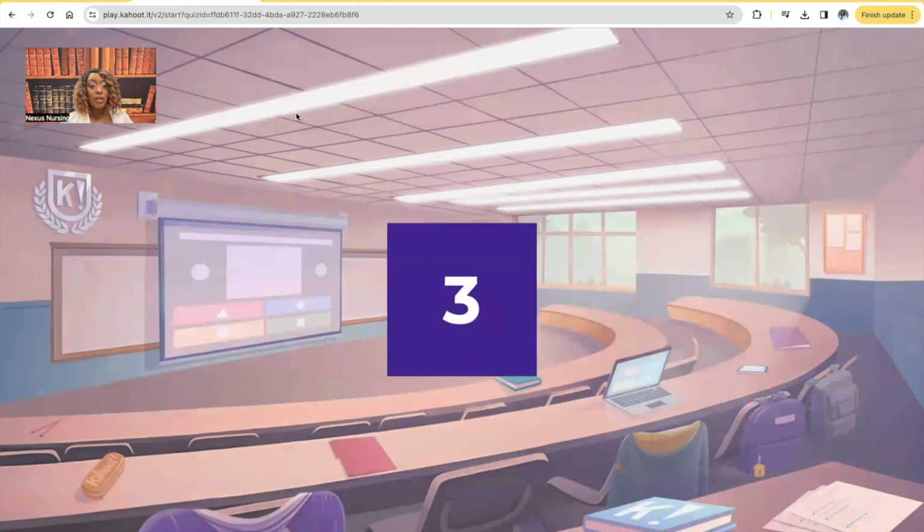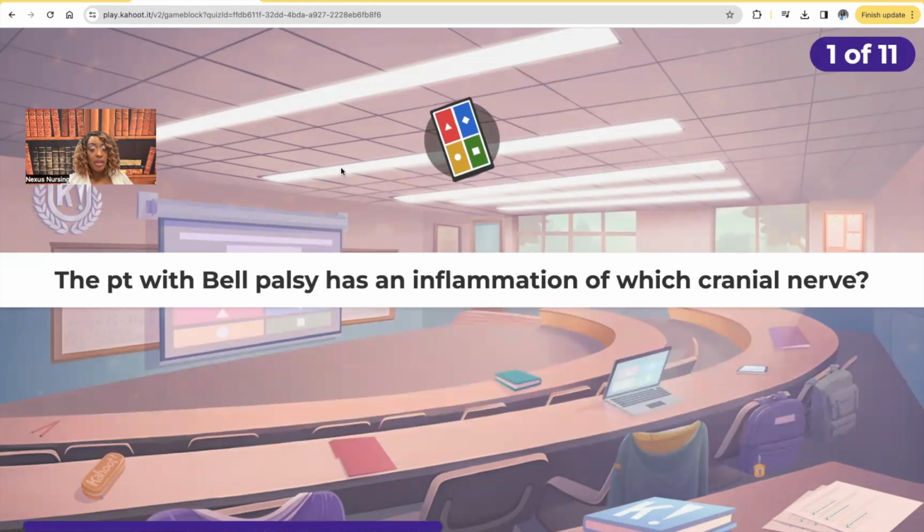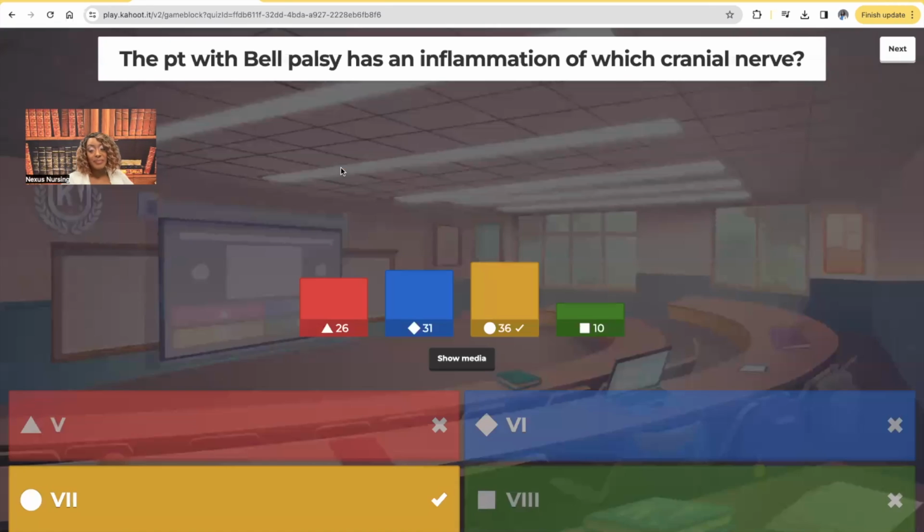Neuro. We're going to be covering neural concepts. All right, so the patient with Bell's palsy has an inflammation of which cranial nerve? When we're talking about Bell's palsy, which cranial nerve is affected? Is it cranial nerve 5, cranial nerve 6, cranial nerve 7, or cranial nerve 8? What do you guys think? Okay, most of you guys got it right. Cranial nerve 7, the facial nerve, that's the one that's affected.